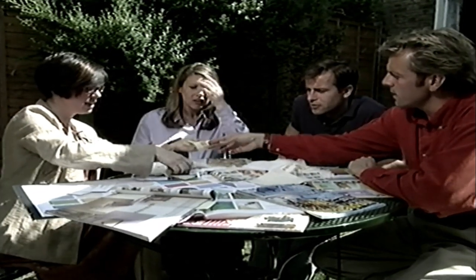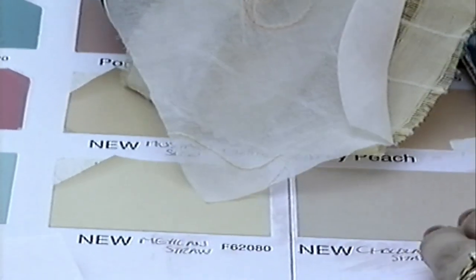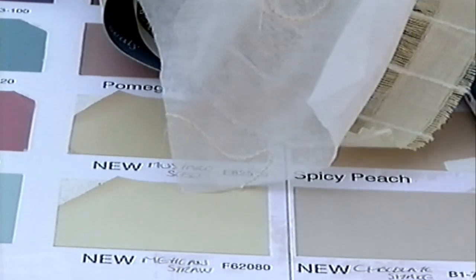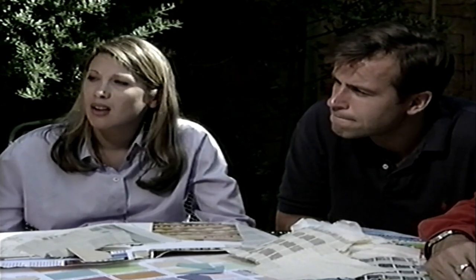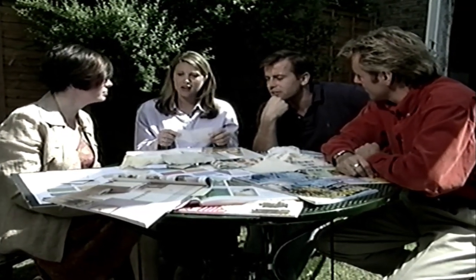Does this coordinate with the colours that we've got? Yeah, look, fab. Beautiful. And then I think we'll make some really fantastic, very, very full curtains, perhaps with just simple plain white sheeting. With the rest of the room being quite plain. Yeah, we'll keep the room light and airy, so that'd be nice.